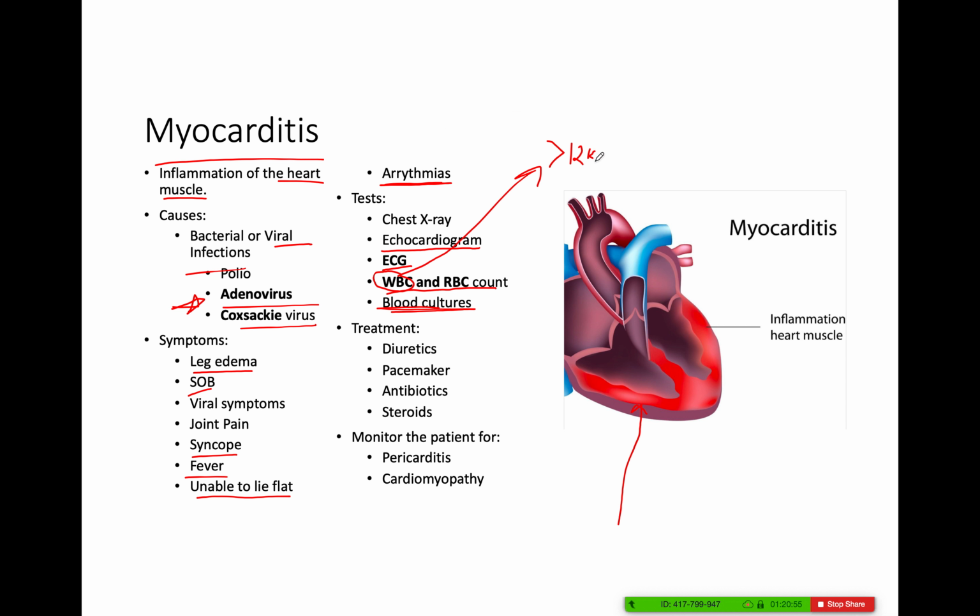Whenever you see a number greater than 12,000, that is typically going to be indicative of some sort of infection. Okay, so always look for that 12 number when it comes to infectious etiologies. How do we treat this?